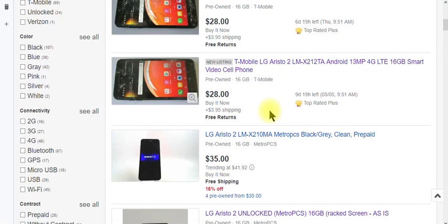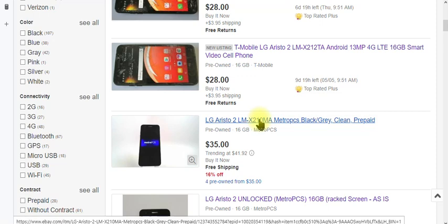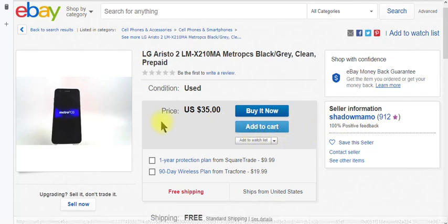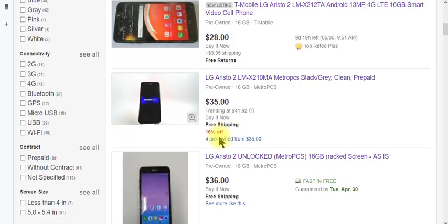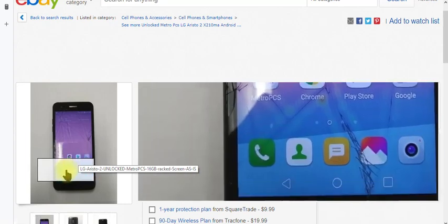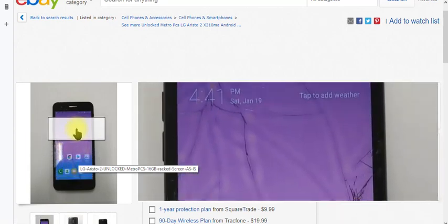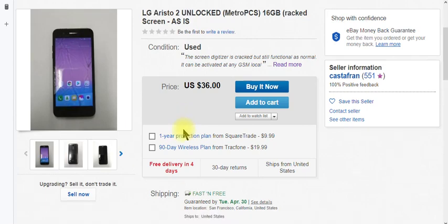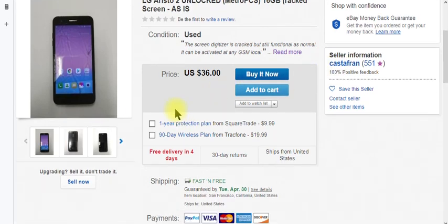So I think this one, I looked at it. I didn't look at that because of the seller. That's really not bad. I don't like pictures where I can't see what's going on. Show me a picture where I can actually see the screen, where it's not blacked out. I think this is one I looked at earlier. Now this screen is fairly beaten up, but I wouldn't say it's overly bad. Not a bad seller there.